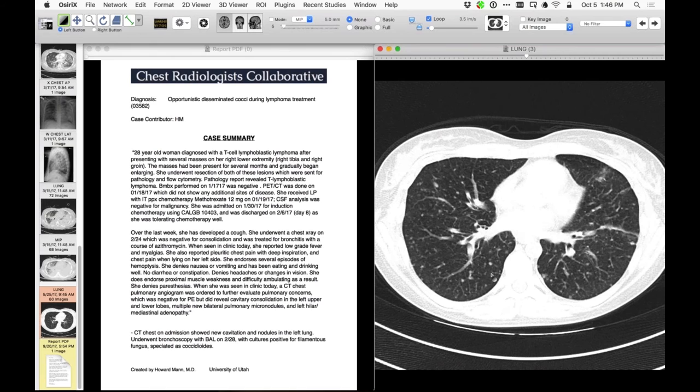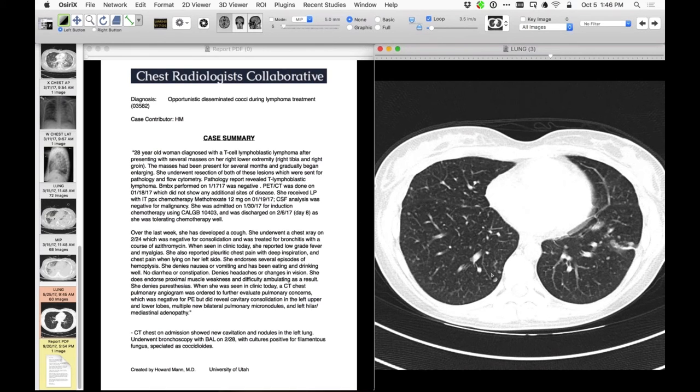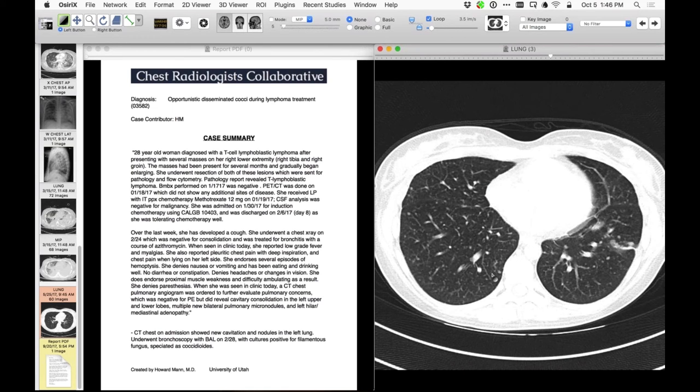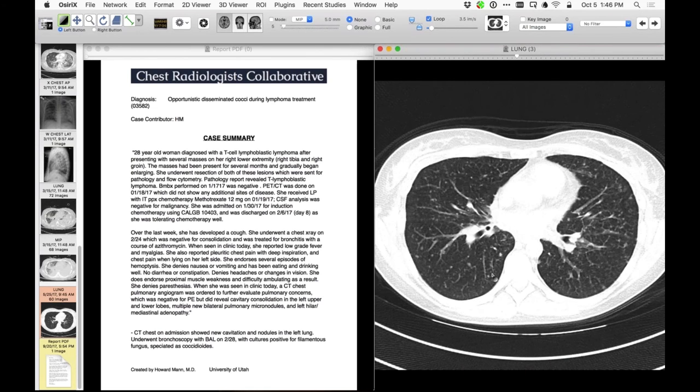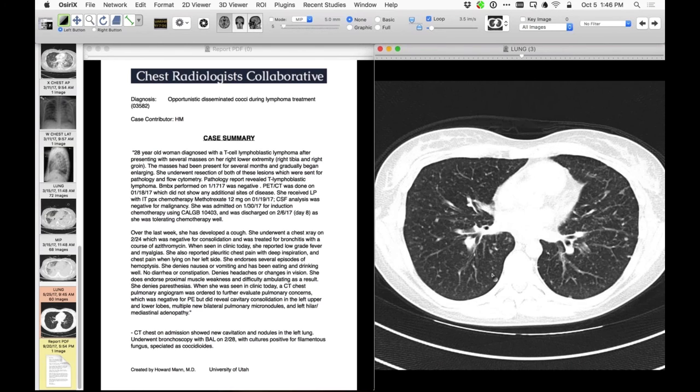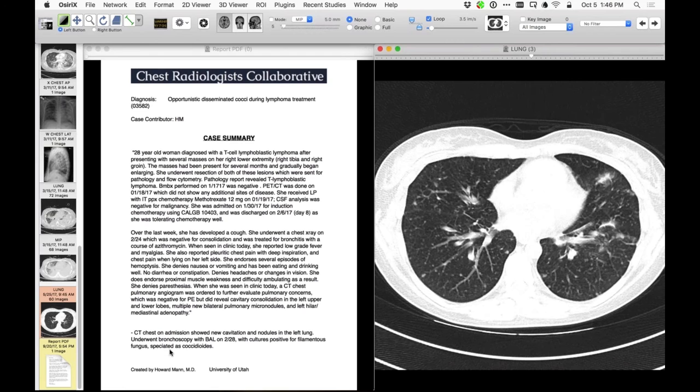I don't know whether she traveled to a place and was exposed to cocci. That I don't know. But it's a very interesting diffuse nodular and miliary nodular and diffuse consolidative opacity, and something that they speciated out, culture for cocci. That's very interesting.